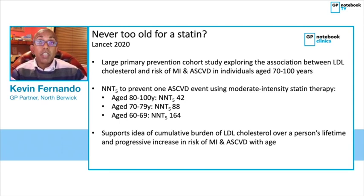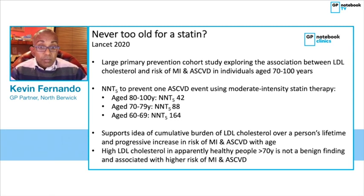So the conclusions from the study very much support the idea of the cumulative burden of LDL cholesterol over a person's lifetime, and that progressive increase in the risk of myocardial infarction and other atherosclerotic cardiovascular disease with age. So, this previous idea that high LDL cholesterol in apparently healthy people over 70 is benign is not true. We have demonstrated now that high LDL cholesterol in these older groups is indeed associated with a higher risk of myocardial infarction and atherosclerotic cardiovascular disease.